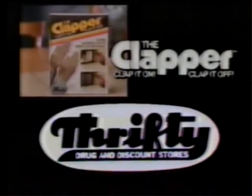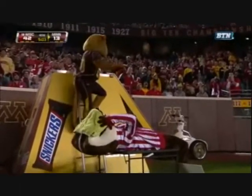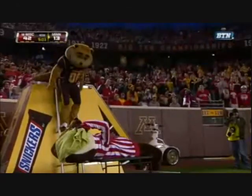The Clapper is now available at Thrifty Drug. Get yours today. Makes a great gift. College level, can you take the ball home with you? We're going to find out. What's going on here?